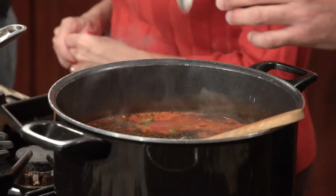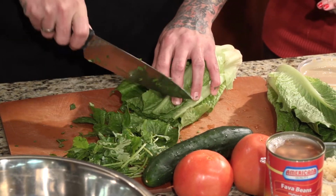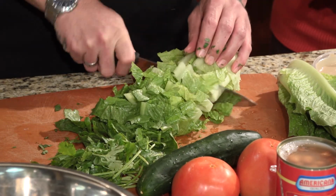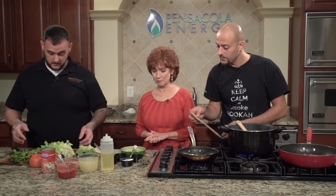And Billy, you're going to start preparing the ingredients for our Greek salad. I sure am. Basically, you just want to chop your lettuce to your liking. There's not a particular way. Generally, we do about a half inch, so it's a little bite size. Of course, you want to rinse all your vegetables prior to cutting.